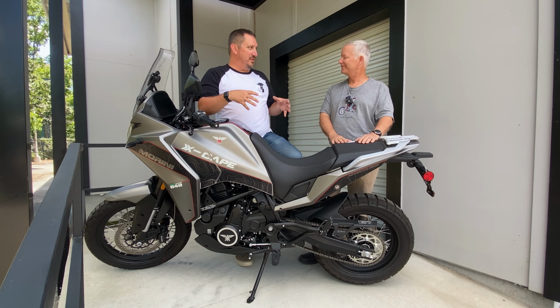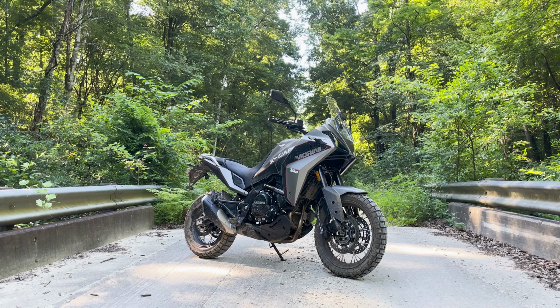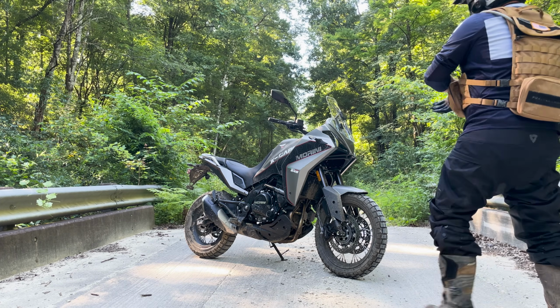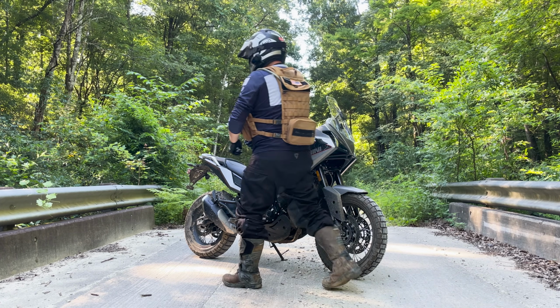And this is where I compare it to the brand new KLRs. The new KLR weighs 502 pounds wet. This weighs 490 pounds wet. They're both 650s. The KLR is a little bit taller. This with 11,000 feet of suspension travel. Yeah. And we have about 7 with this one.